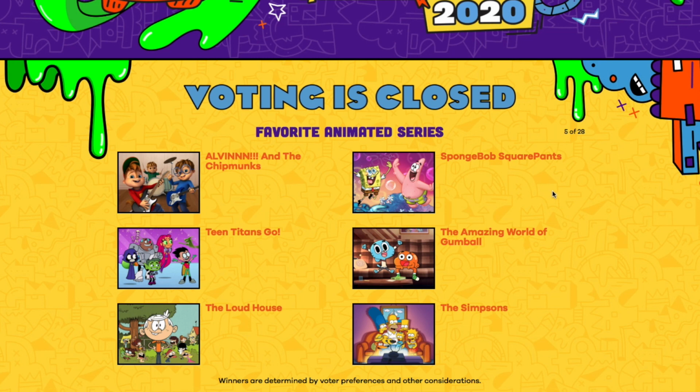Of course, we all know who's going to win Favorite Animated Series, right, guys? SpongeBob is going to win, of course. So it doesn't really matter for us SpongeBob fans, because SpongeBob's going to bag that win. If they don't give that win to SpongeBob, that's going to be the craziest thing in Nickelodeon history.